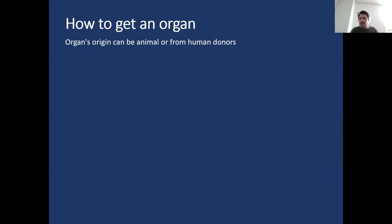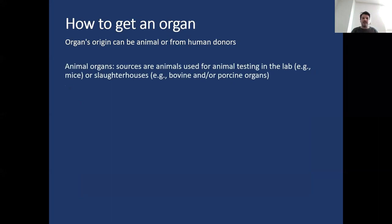How to get an organ to do all these things? So organ origin can be basically animal or human donors. Animal organ sources are animals used for animal testing in the lab, for example, mice, or other types of organs and animals. Organs can also be collected in a slaughterhouse. So I work with porcine organs, and those are collected from a slaughterhouse.